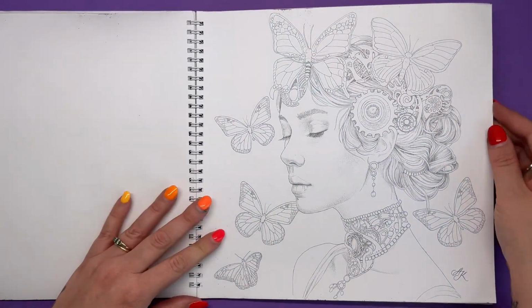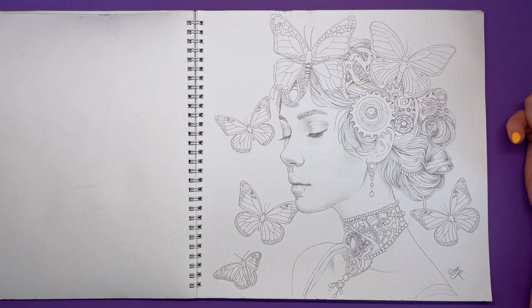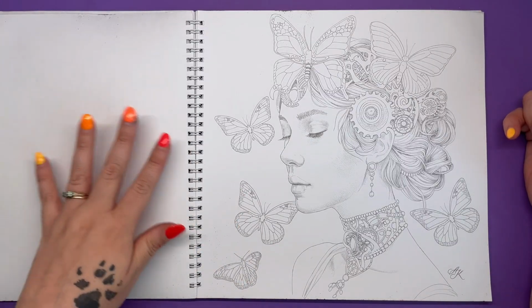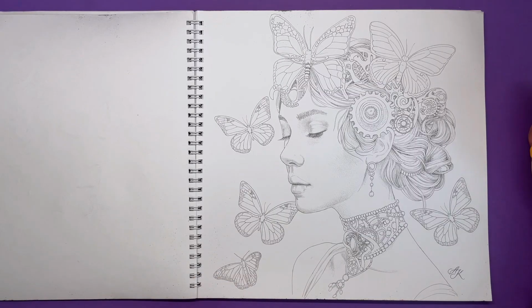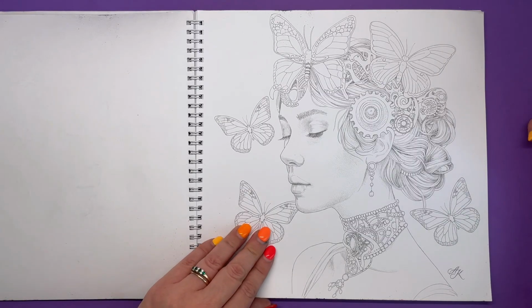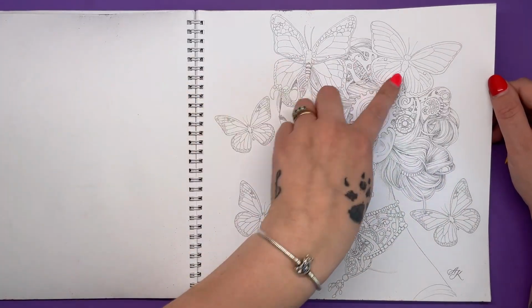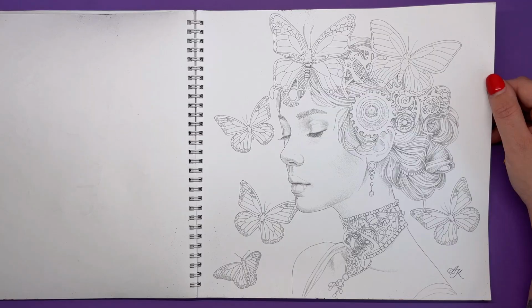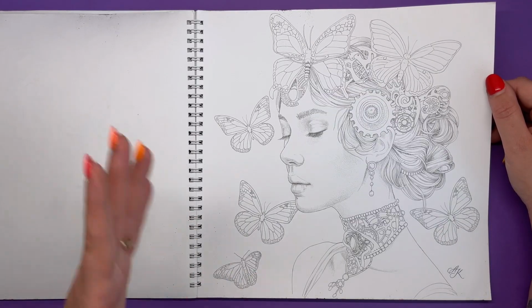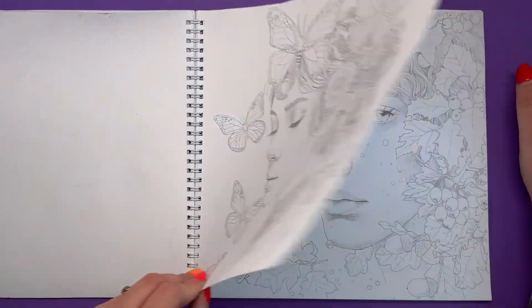Next one is, again, loads and loads of metal elements here. Obviously I didn't have that in the picture that I coloured. It's one of the few that doesn't. But like I said, if you're into steampunk, this is the book for you. Lots and lots of cogs, wheels, metal. These butterflies, even to me, look like they would be metallic. Something that you would probably buy to put on the wall, like a big metal butterfly decoration. That's what I'm getting from this. Love the little choker as well.